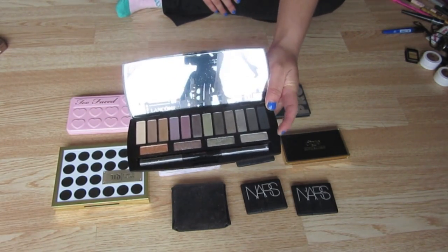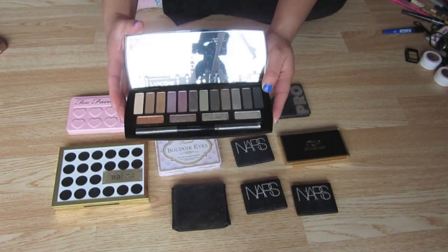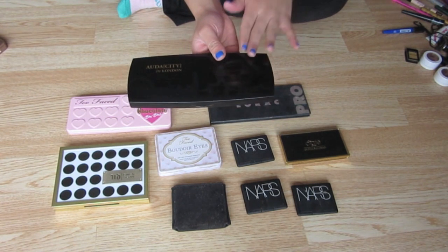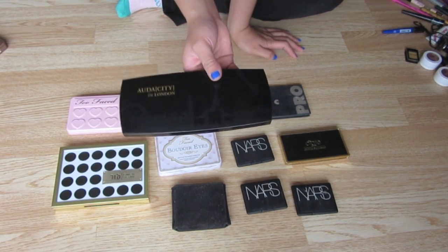I felt like these glitter parts over here, these glitter eyeshadows, are really chunky, and I felt like it didn't really have the greatest pigmentation. So I think maybe I will sell that because I did just buy it and I haven't really used it as much. When I used it, I just didn't really like it.